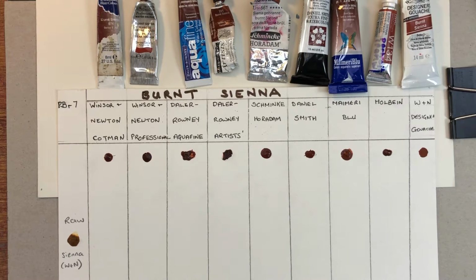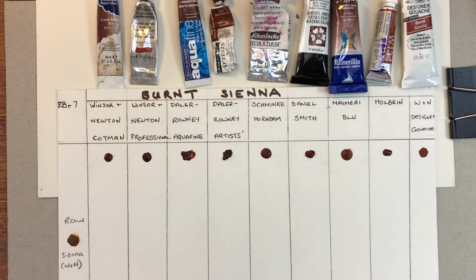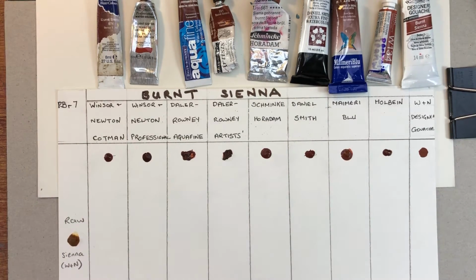Hello everyone, so today I thought I'd show you a little demonstration of how colours can change between different brands. I realised that in my collection I have all these different tubes of burnt sienna, and I know some are quite different to others, so I thought let's lay them all out and have a look and see how much they differ.